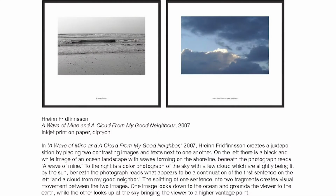Well, I'll read her writing, okay? In A Wave of Mine and a Cloud for My Good Neighbor, Hreinn Fridfinnsson creates a juxtaposition by placing two contrasting images and texts next to one another. On the left, there's a black and white image of the ocean and waves forming on the shoreline. Beneath the photograph reads, A Wave of Mine.